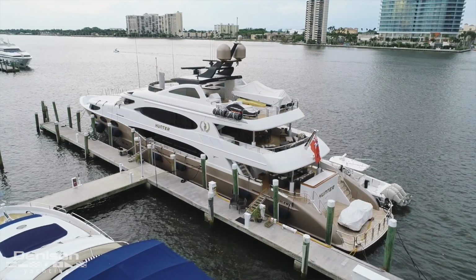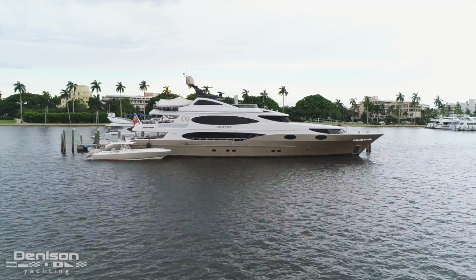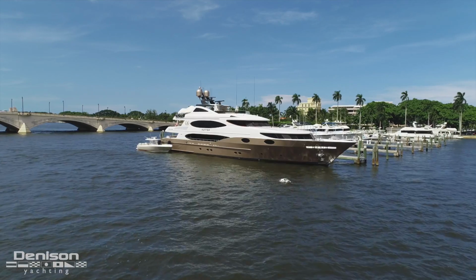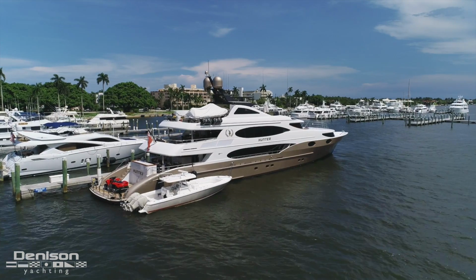But it was driving over the bridge this morning that I was taken back by her magnitude and her stunning gold and black profile. And it made me wonder how many other tens of thousands of drivers that pass by here every day see her and feel the same way.